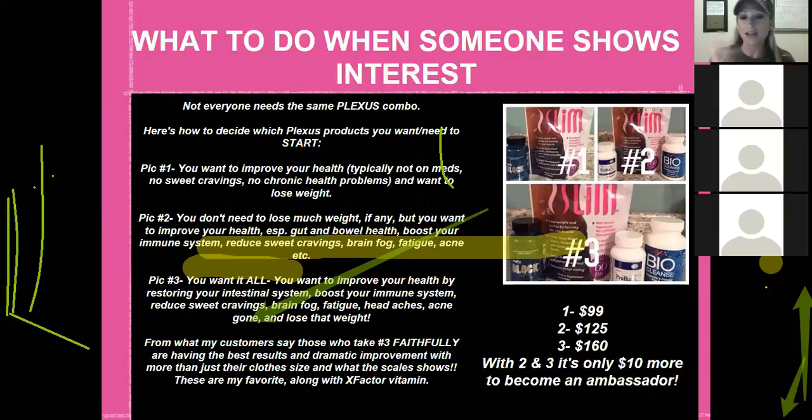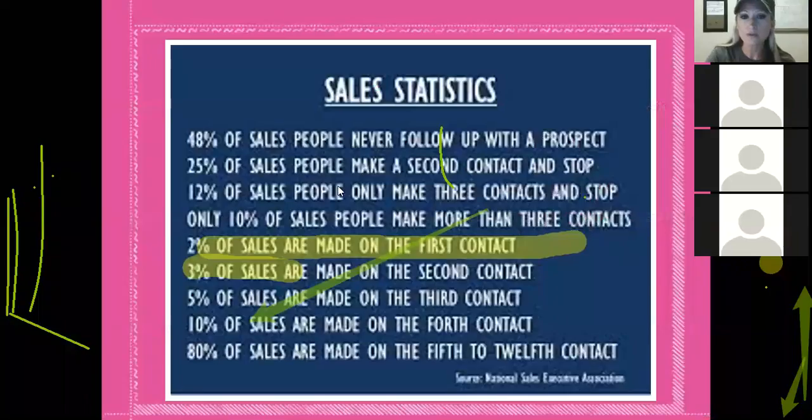And that's why, like I said on the prospect Zoom calls, it's all about them. It's all about what they need. We have to be listening. We have to know who our prospects are and what they need, and be listening to them. Okay. So this goes back to follow-up.